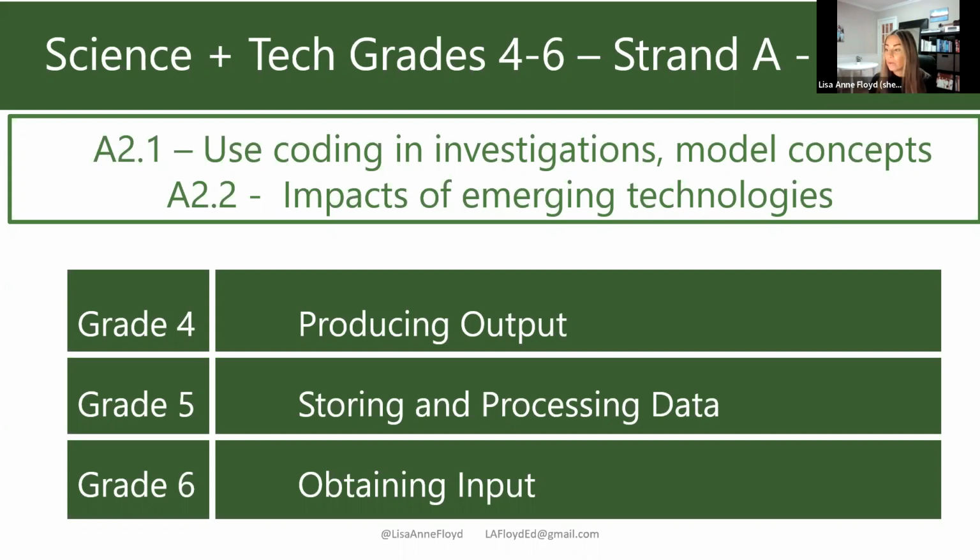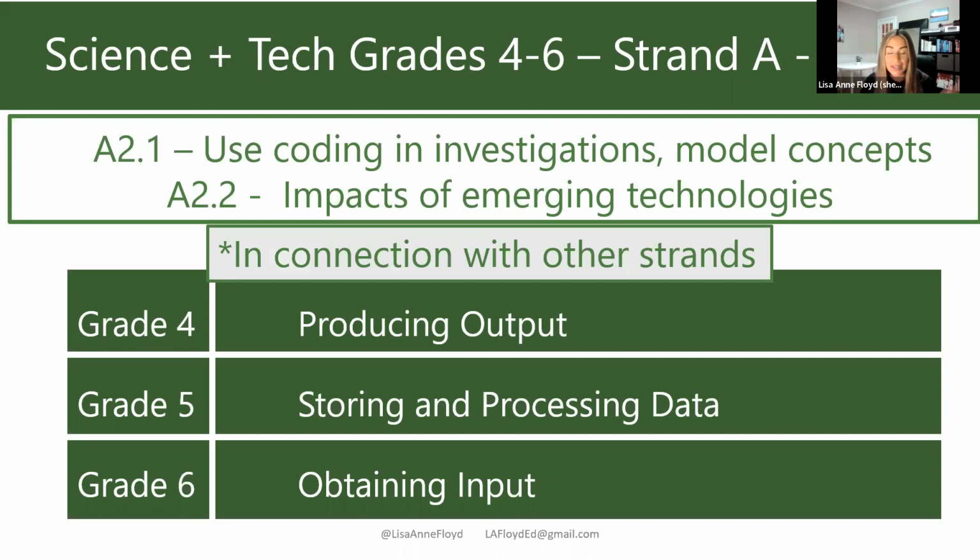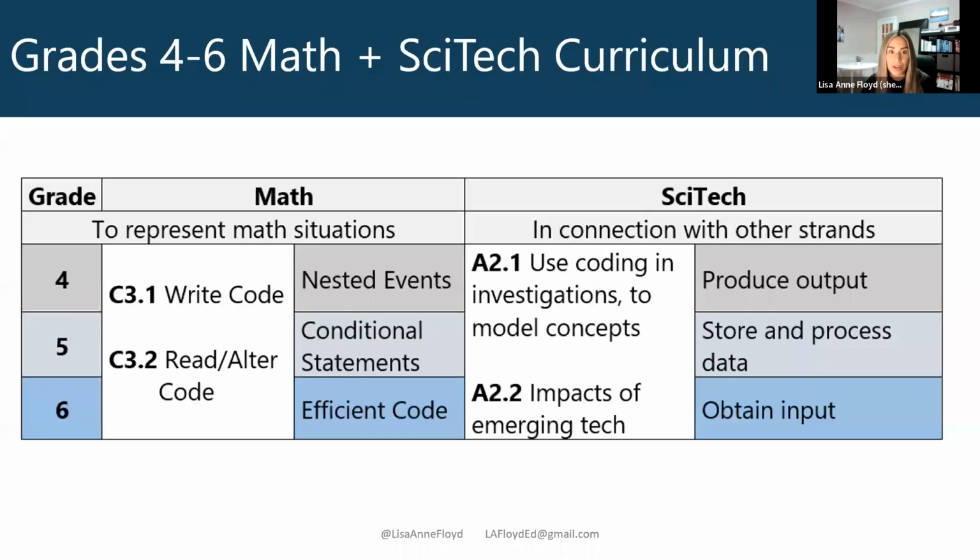In grade 5, we looked at storing and processing data. If you recall, for the temperature application, we had the conditional statements. We were processing, using a greater than or less than sign. And then in grade 6, the whole webinar that we just did, we were obtaining input the whole time with all of those applications. And again, we were doing that in connection with other strands. I just wanted to share this because it seems to be popular where we're comparing math and science and technology in Ontario. So you can snap a picture of that if you'd like.